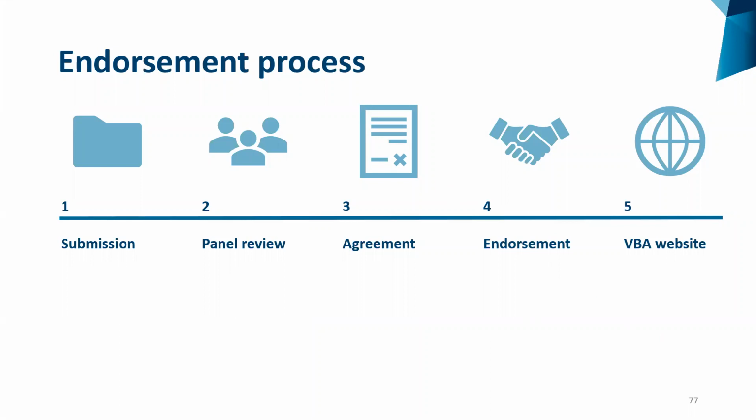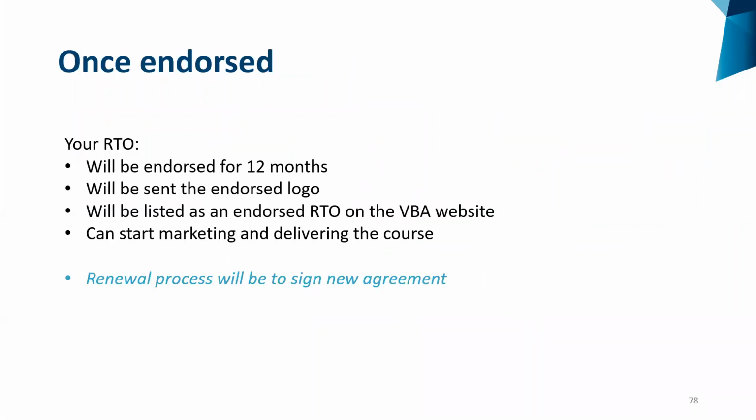So once you're endorsed, you will be endorsed for 12 months, and we'll send you the endorsed logo. As I said before, with your formal endorsement notification, I will send you the logo, and then you'll be listed as an endorsed RTO on the VBA website, and you can start marketing and delivering the course as soon as you get that official notification.